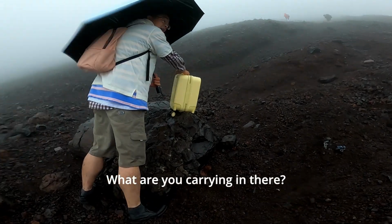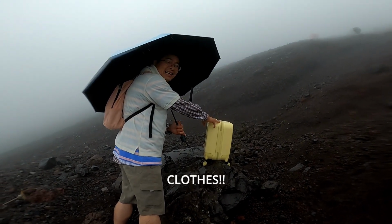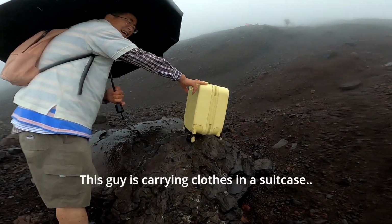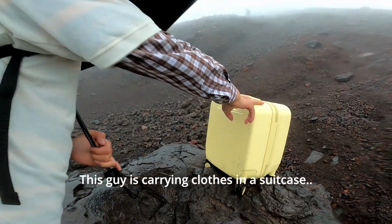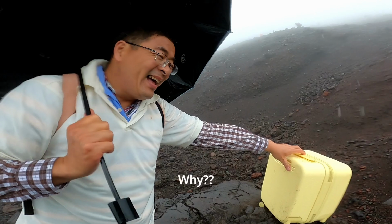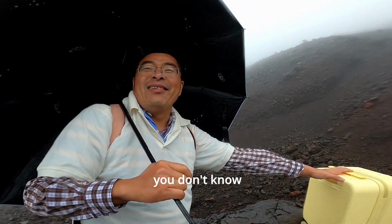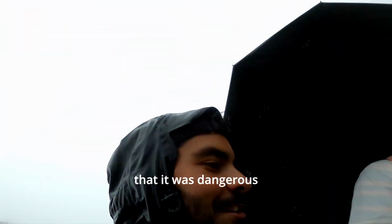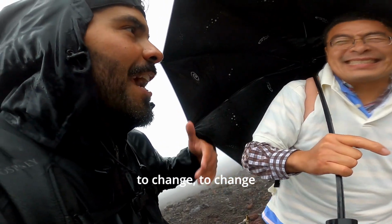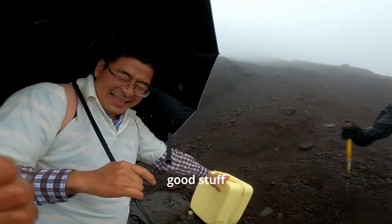What are you carrying in there? My clothes. Clothes? Yes. Oh wow. Okay. This guy's carrying clothes in a suitcase. Why? It's a change? I don't know, the road is so dangerous. So you brought extra clothes? To change. Yes. Okay, that's funny. Wow, good stuff.